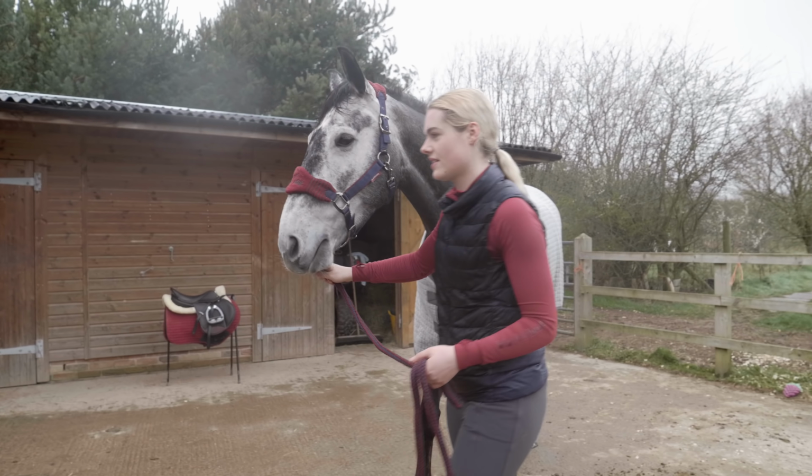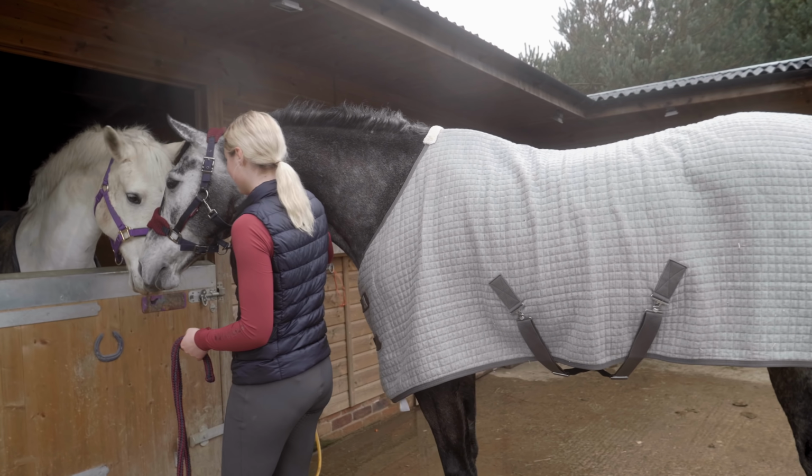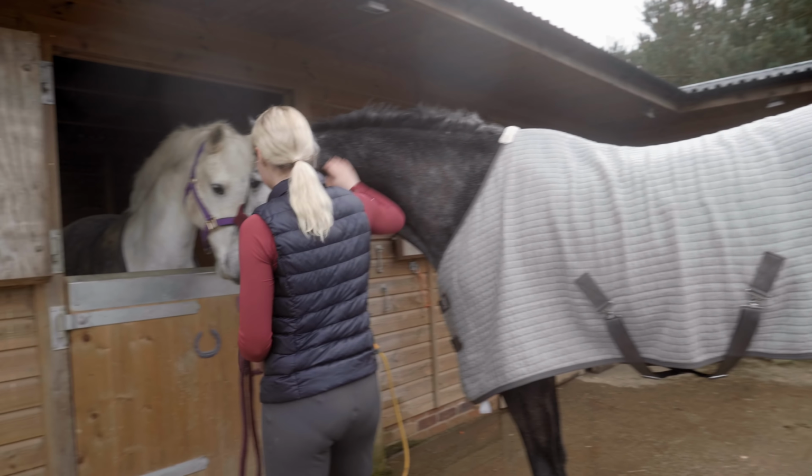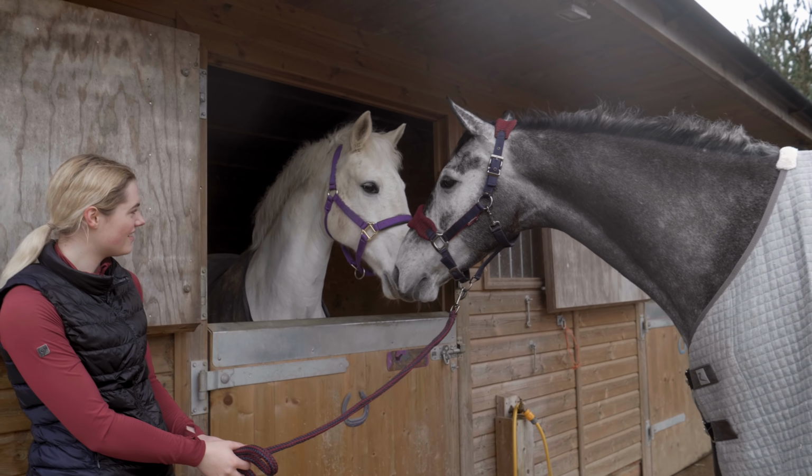So that was our first ever flat work session at home. I'm so happy with how he went. So once I cooled him down and everything, I let him say hello to Casper for the first time. They definitely were very interested in each other.